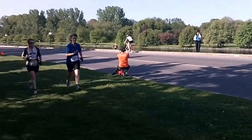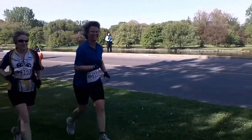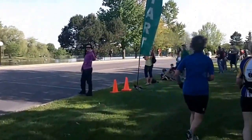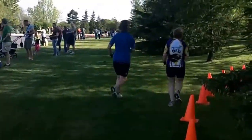So after you turn around, you're going to be coming back, and this is where, just like these two ladies, you're going to start to think about your finish, because it's all about the finish, folks. It's got to be spectacular. So you're going to come back in, you're going to follow those cones back up.